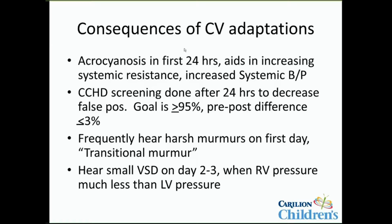When we do screening for congenital cyanotic heart disease, in particular for ductal-dependent lesions, we measure the saturation in preductal blood, typically in the right wrist, and in postductal blood, one of the 2 feet. And we want to see a difference of less than 3% or 3% or less between those two. Now, you need to not have much ductal blood flow for that to happen, and so we wait until after 24 hours to decrease the false positives.